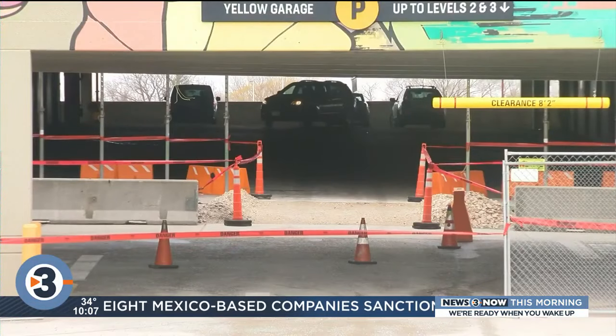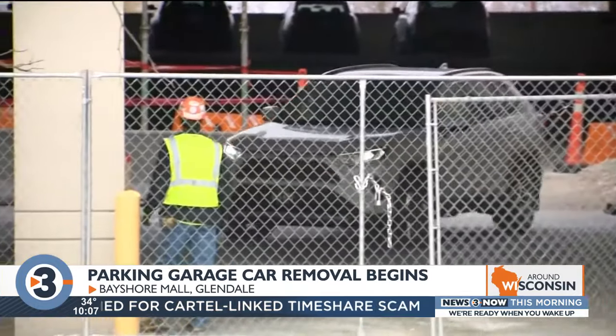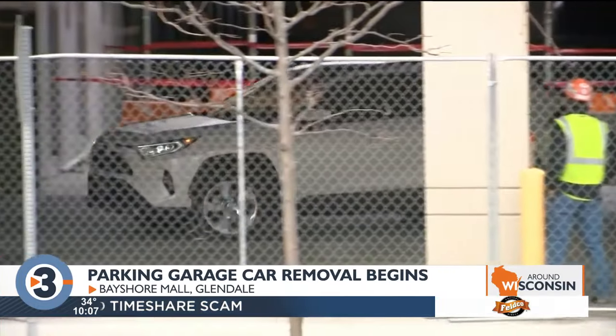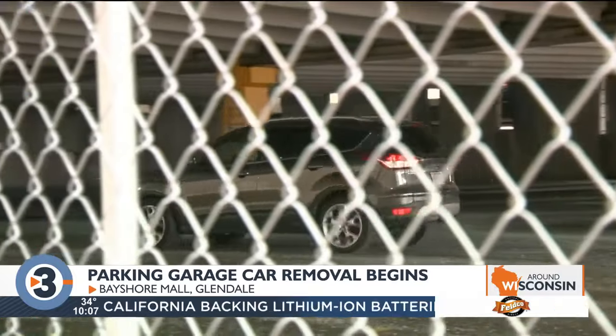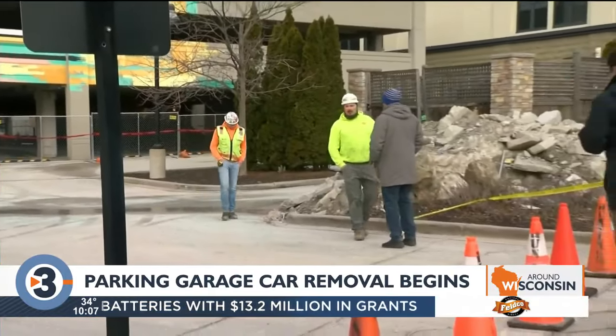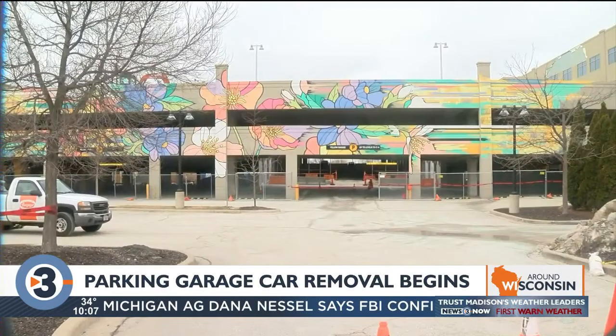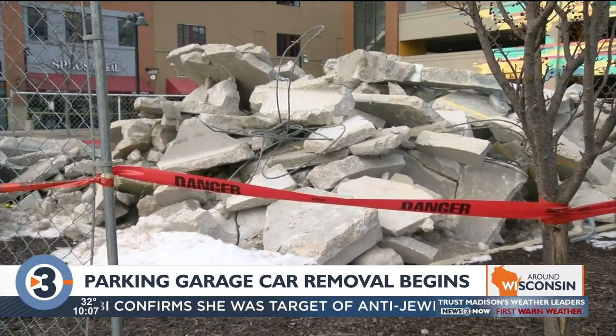Dozens of people were finally able to retrieve their vehicles today from the partially collapsed parking structure at Bayshore Mall near Milwaukee. A portion of the ramp collapsed a week ago. There were no injuries, but 56 cars were stuck inside. The cause of the collapse is still under investigation. Surveillance video shows plows piling up snow in one spot at the top level moments before the collapse.